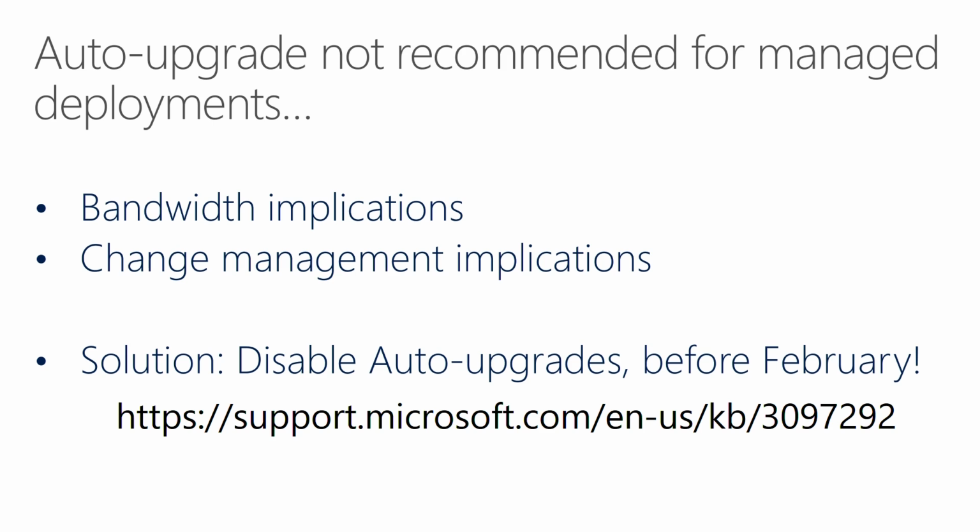There are some pretty serious problems with it, and it seems that you've put some on a slide for me and everything. That's right. And so some of those problems, of course, are going to be the bandwidth implications here. If you've got 1,000 computers, you start downloading a gigabyte each, and sometimes it can be up to 2 gig plus, including language packs. That's right.